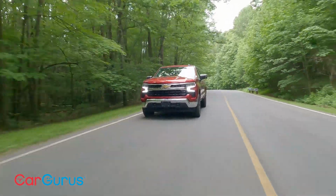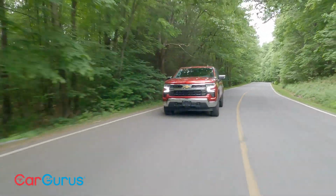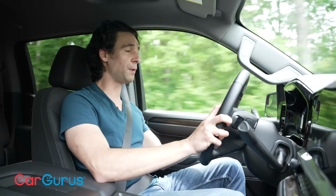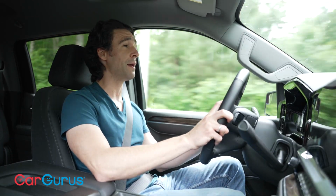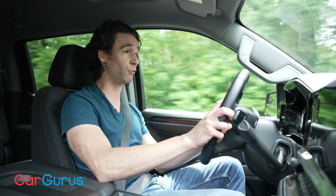I guarantee you'll actually like it because I was prepared to hate it, knowing that this is a 4-cylinder in such a large vehicle. But because it's the 4-cylinder, it's many hundreds of pounds lighter than the 5.3 or the 6.2 liter V8.